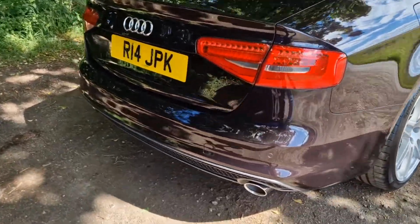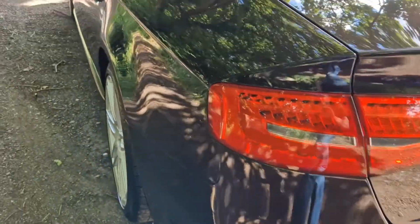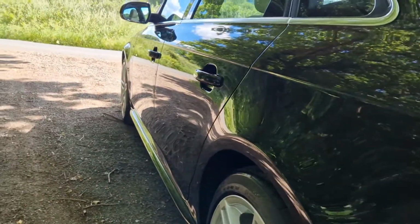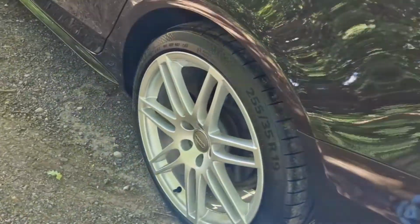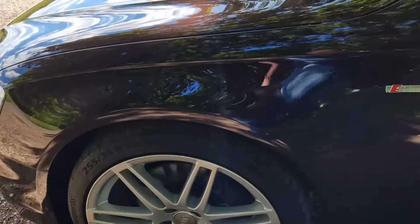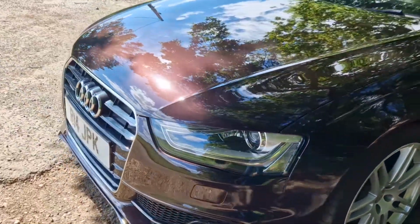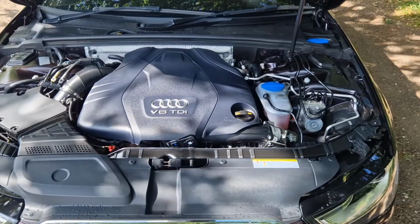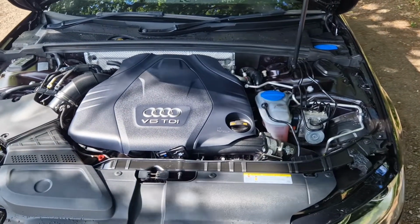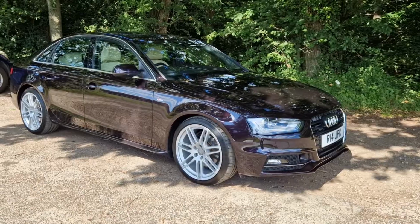Certainly little bits of chip marks and things like that to the bumper you'd normally expect. There's absolutely nothing here to show you whatsoever, all the way down both sides of the car. Absolutely perfect. We just had one wheel to refurbish, so that's been done as well. So all four wheels are completely unmarked and all got the correct fitment tyres on them. Under the bonnet is a 240 brake horsepower 3-litre turbo diesel engine.